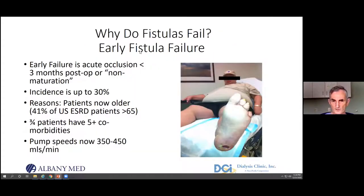So why do fistulas fail? Well, there are two reasons why fistulas fail. We classify them into two areas. We talk about early fistula failure and later fistula failure. Early fistula failure means acute occlusion of the fistula postoperatively, which is almost always a technical problem, or failure within 3 months of surgery, or non-maturation.